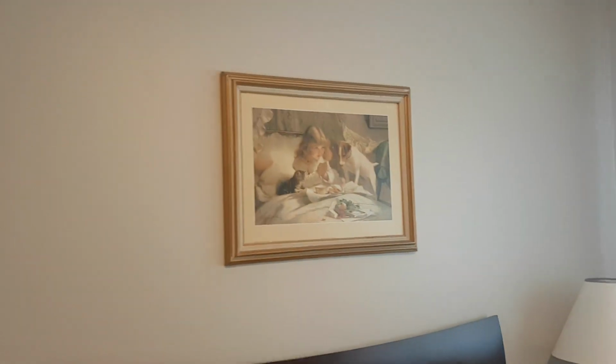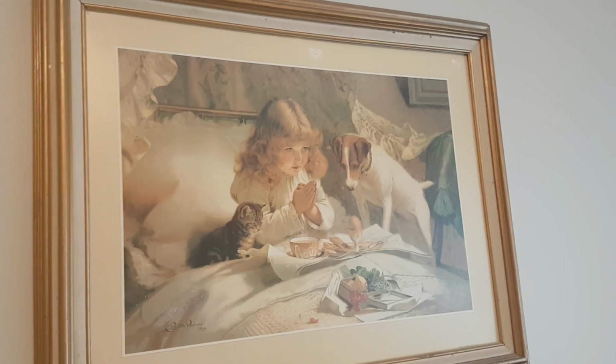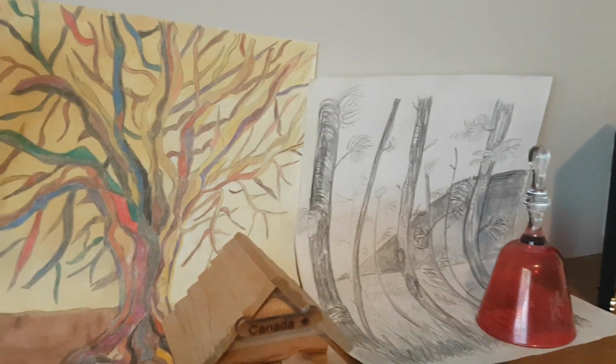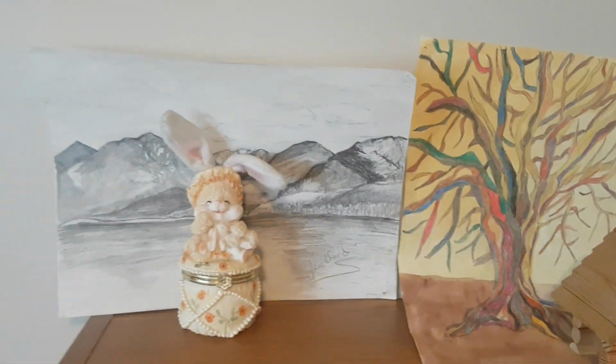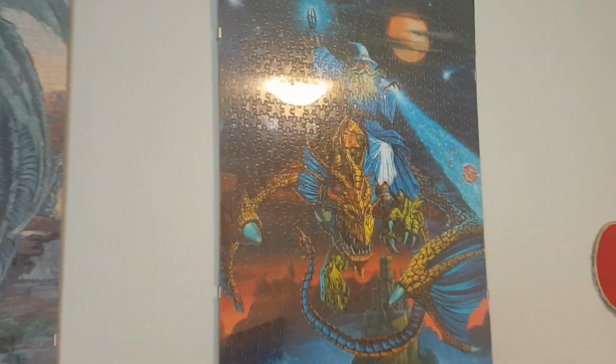Second bedroom. And I found this at the antique store. I liked it. We got a new headboard. And here's Julie's artwork. And photos of me in the South Pacific. And Moorea was a beautiful place. And the motorcycle. And here's puzzles that Julie has done and framed them. Very interesting puzzles.